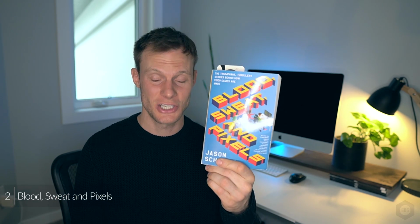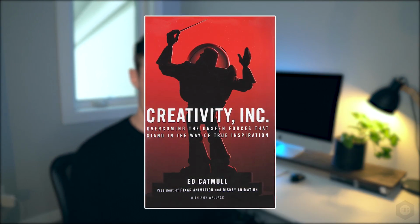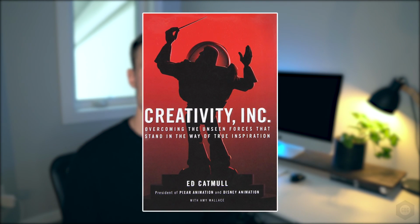And that's the beauty of this book, is it shows you the stories behind the games. So I say check this book out if you're interested in game design at all. It's essential reading. All right, guys, we're talking about book number 3. It is Creativity Inc. by Ed Catmull.